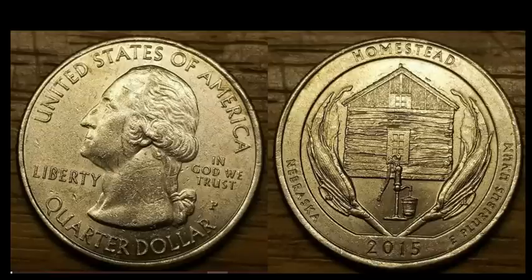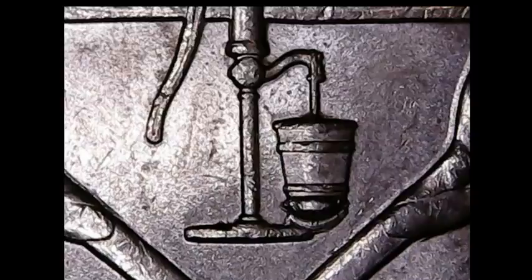All right, so we got a couple more coins left. Here's a 2015 Philadelphia Homestead quarter. No, this is not a doubled die reverse. Okay, there's like 100 of them for this date. Instead, what we have here is this big old gnarly die break underneath the bucket of that pump. These are actually quite common. I have a number of them myself. This coin sold for $13.15. It's a nice little oddity. It is commonly referred to as the leaking bucket. So there you go. Keep an eye out for these ones as well. There's still plenty of Homestead quarters out there.